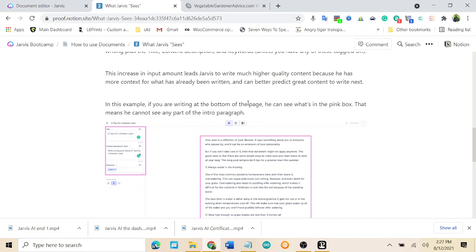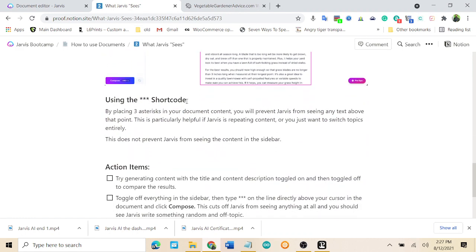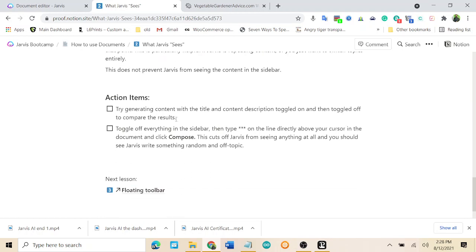As an example, if you're writing at the bottom of the page, you can see what's in the pink box. That means he cannot see any part of the intro paragraph. Using the triple star short code, by placing 3 asterisks in your document content, you will prevent Jarvis from seeing any text above that point. This is particularly helpful if Jarvis is repeating content or you just want to switch topics entirely. This does not prevent Jarvis from seeing the content in the sidebar, though.